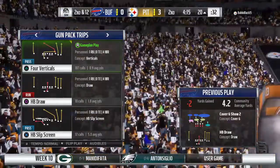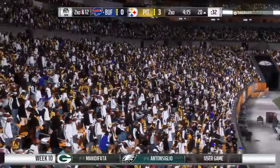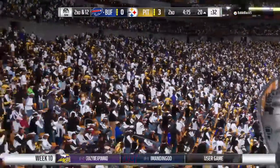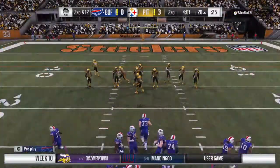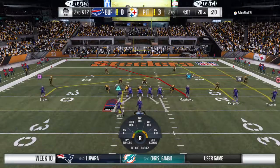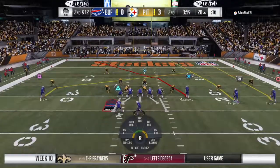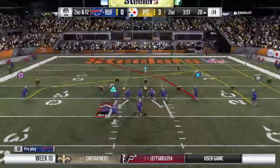I think Cameron Hayward's ability to take on blocks, hold the point of attack, and get upfield serves him very, very well. What a nice play there. Yeah, he can take on blocks because he's built like a block. Gun.